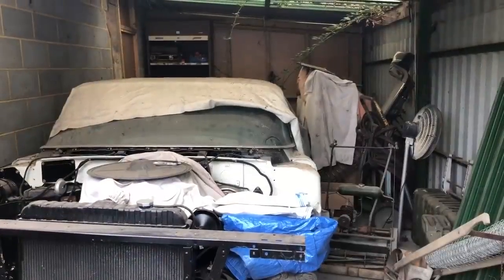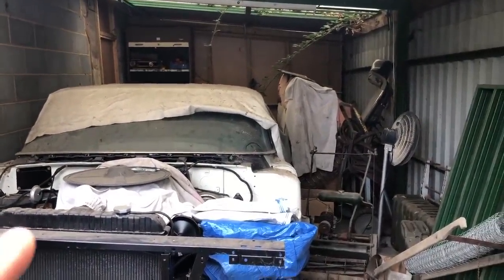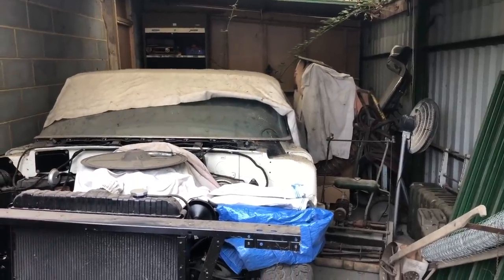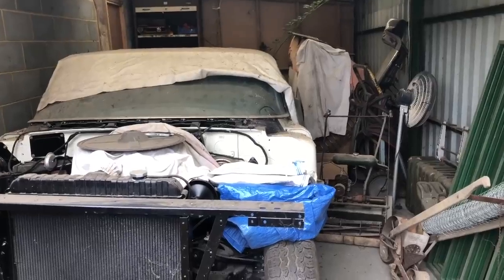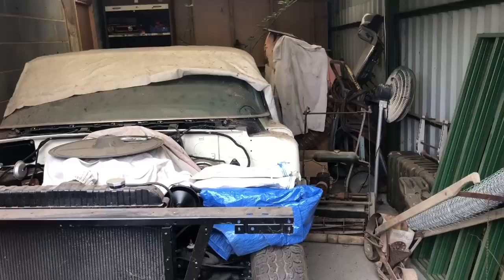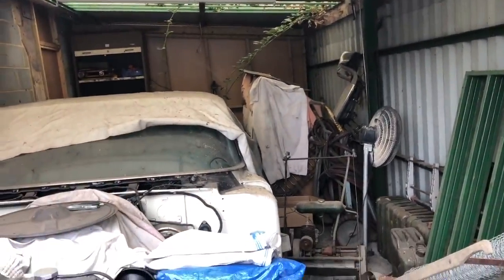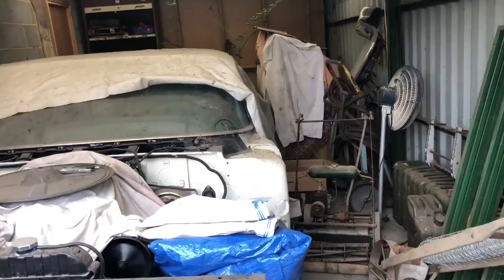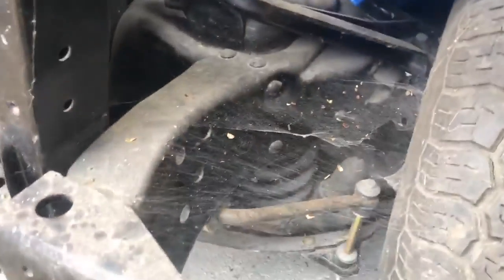Cut back in, but before we move all the stuff out of the way, I just wanted to show you, look, it's been in here for 10 years. The guy was doing the project, and due to ill health, it has been put on hold. He really didn't want to sell it. But as you can see, all the brambles have grown through the roof of the barn here, and they're all growing all over the car. So I wanted to show a bit of that before we actually got in here and started moving stuff around.